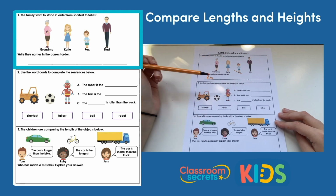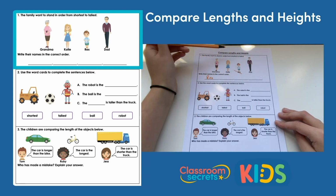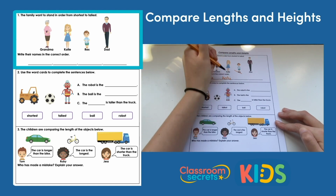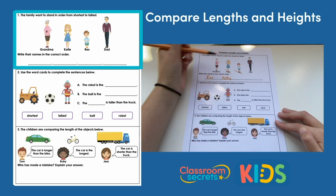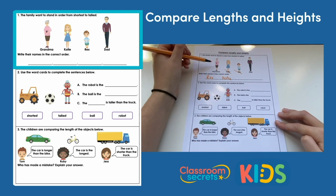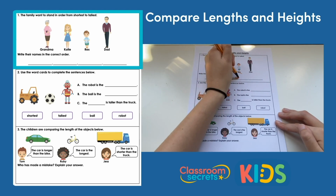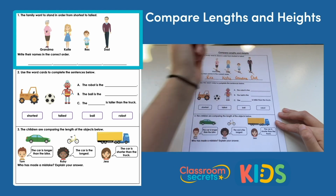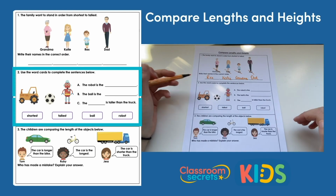We've got Grandma, Katie or Dad. Who's the shortest out of the three of them? I can see that Katie is the shortest, so she will go next. That leaves us with Grandma and Dad, so I'm looking for the person who is shorter. I can see that Grandma is shorter, so she's going to be my next one, and that leaves Dad for the very end because he is the tallest family member. Let's move on to question 2.